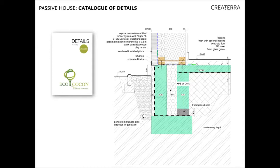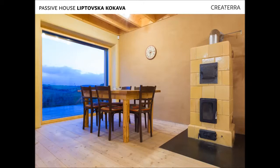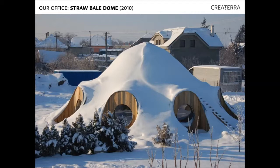Here another building of ours at the foot of the Tatra Mountains. This small house is simple and copies some of the traditional barn styles of the region. Only one small oven heats the house. If the sun shines, even the oven is not necessary. The large windows will heat the house by themselves, and the heat distributes through the whole building thanks to the passive house standard.